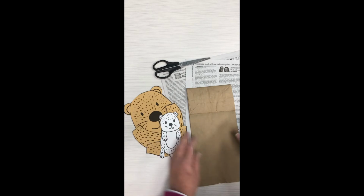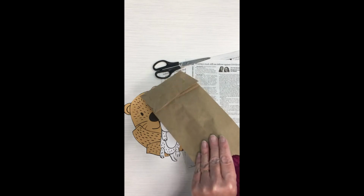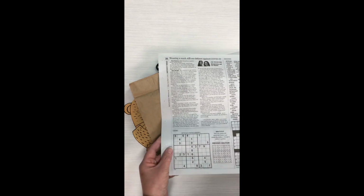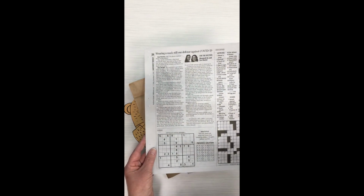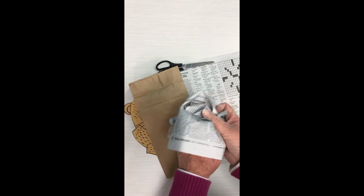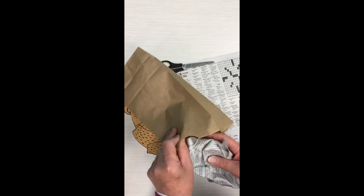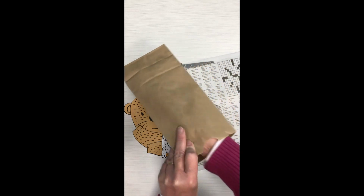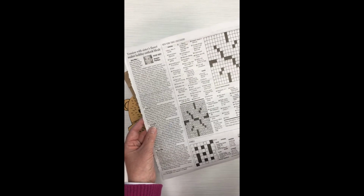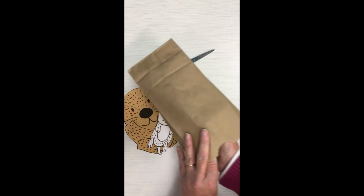The next thing you're going to do is take a paper lunch bag, open it up, and we need to make the otter's body. To do that, we're going to use some newspaper. Make sure it's old newspaper, so check with a grown-up to make sure you can use it for your craft. Take a piece of newspaper and crumple it up, just like that. Then stick it inside your lunch bag. You probably need about 2 pieces of newspaper. So take the second piece of newspaper and crumple it up and stick that in your lunch bag.